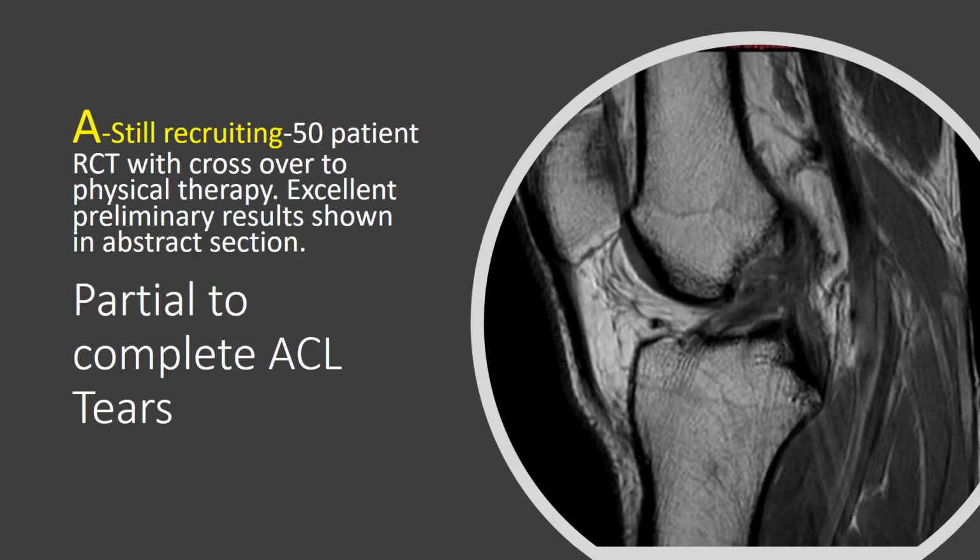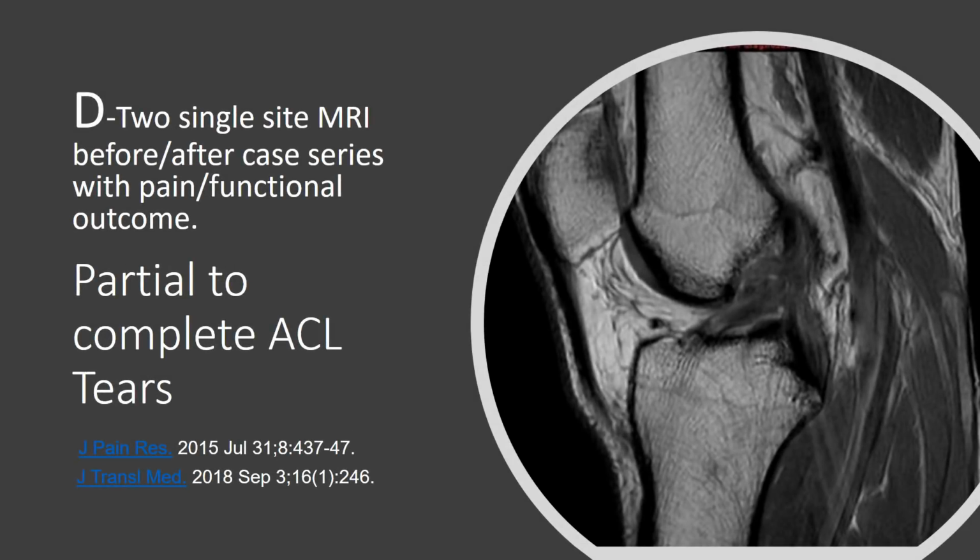We're going to be publishing the first 40 patients in this trial here within the next few months. And excellent preliminary results are shown thus far, and those are in the abstract section of this presentation. We get a D for 2 single-site MRI before and after cases with pain functional outcome with partial to complete ACL tears. So these are case series that we've published.